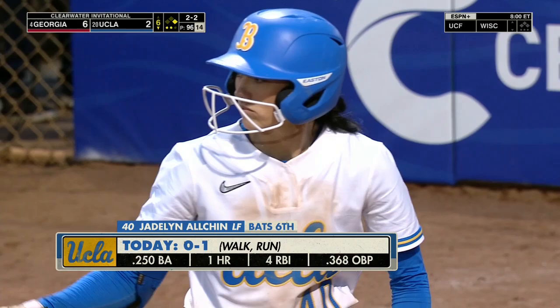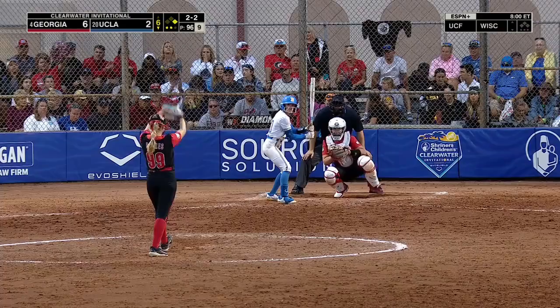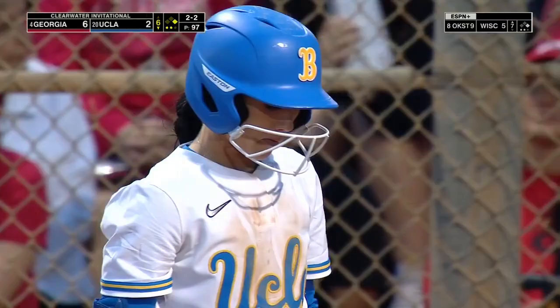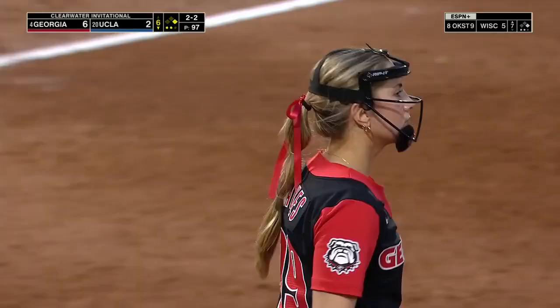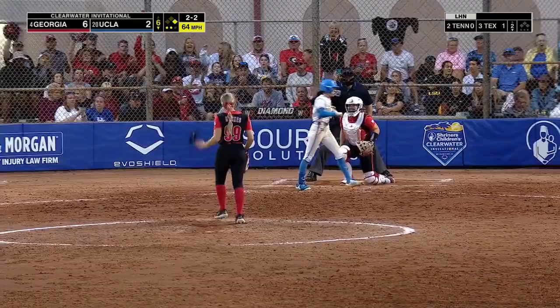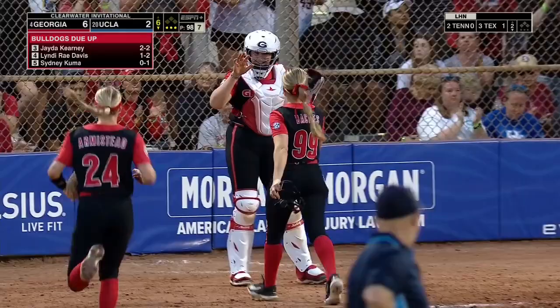Walk and a run scored in the second for Alchin, and a fly to left in the fourth. Protecting, keeping it 2-2. That changeup is just so good. She'll locate it inside and have a little bit of down movement to the lefties, and then also could bring it, slice it across. Strikeout to end the inning. Second K of the game for Lily Backus.